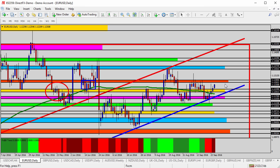So again, as it approaches there, I'm very cautious about going long. I don't want to go long into resistance. We can see that resistance right there. Last time we were here, we reversed and went back down.